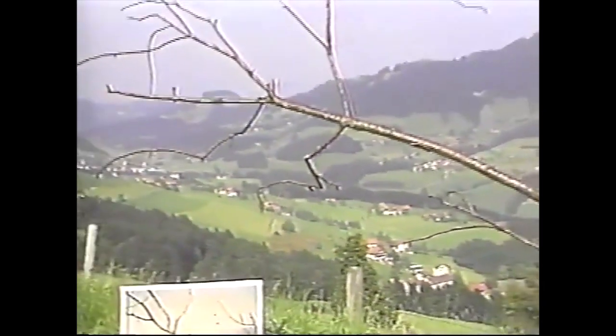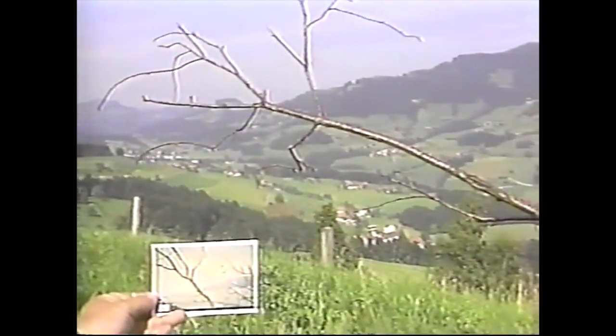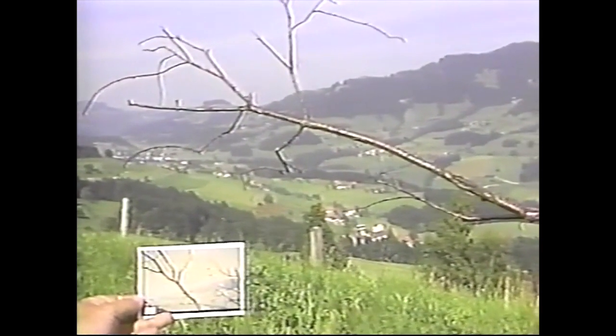The video crew hiked to the site where an old farmhouse stood near the edge of a steep mountain cliff. This is the location where Mr. Meier filmed both still photographs and 8mm motion pictures.